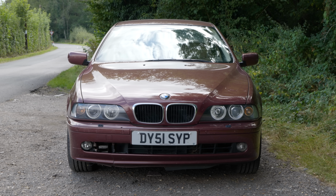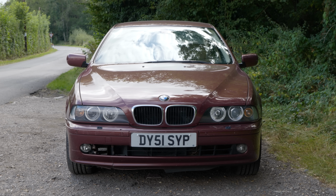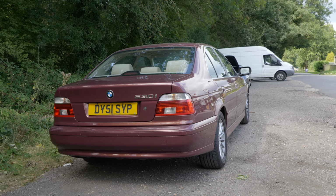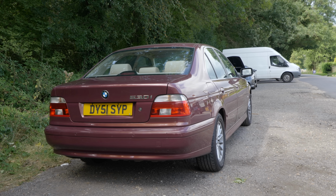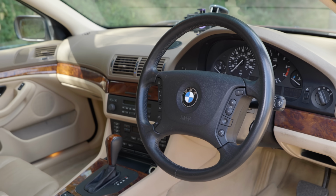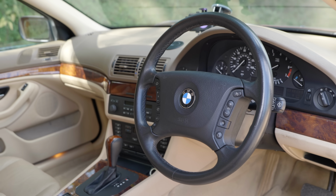The E39 was a pretty big leap on from the old 34. Both stylistically and technologically, it was a hell of a jump. This car's filled with stuff that now we really take for granted, but at the time was certainly not a given. So you have cruise control. Yes, I know it had been around for a while, but wasn't in every car that you drove.